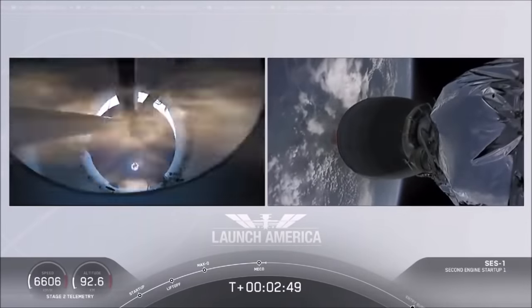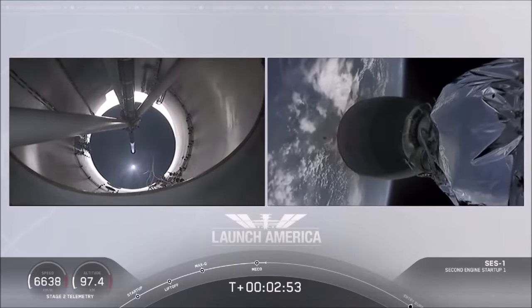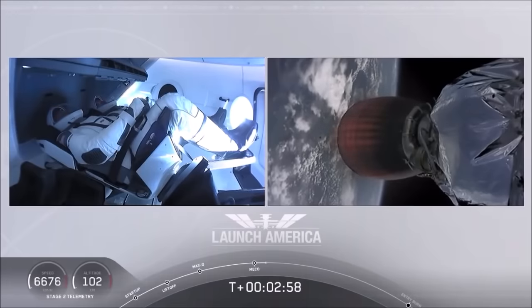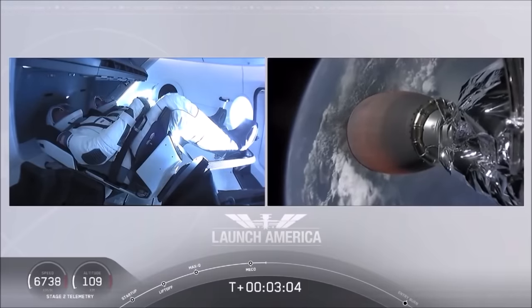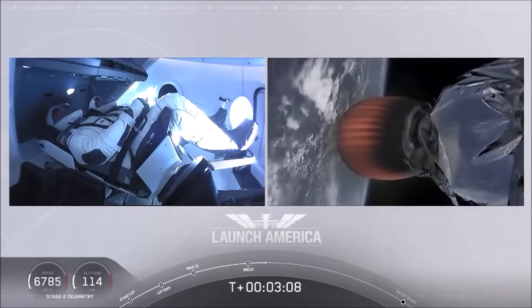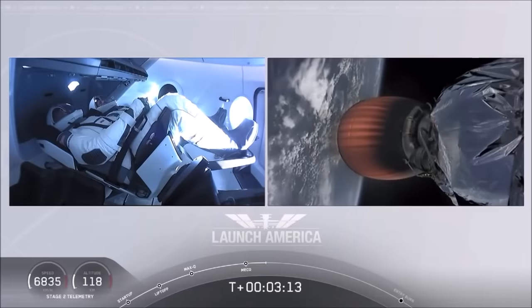MVAC ignition. All right, we have stage separation confirmed. The first stage beginning its flight back. The second stage, being powered by that single Merlin 1D vacuum engine, has ignited and is now carrying Bob and Doug into orbit. So they're going to continue under the power of this second stage. Stage 2 propulsion is nominal.